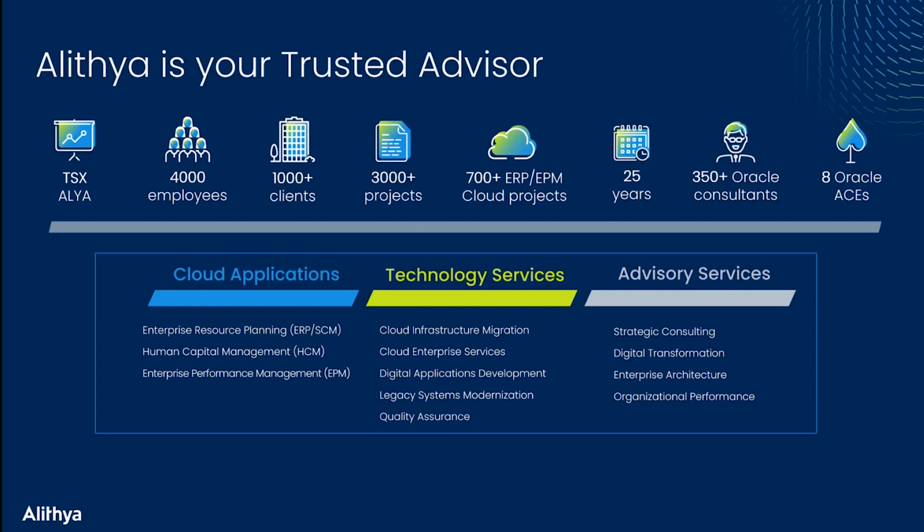We do have 350 dedicated Oracle consultants, and we actually have 8 Oracle ACEs. We actually have 2 Oracle ACEs that are just dedicated to profitability and cost management. It's a very, very dedicated team, extremely well experienced in their fields. Now, we do everything from Oracle, ERP, and EPM. So we're going to focus on the cloud application side of the world today. We're going to focus on enterprise performance management, EPM. We do offer other services as well for cloud infrastructure migration, legacy systems modernization. We offer advisory services, which is consulting, as well as organizational performance. Really anything that you need that is Oracle, EPM, or ERP focused, we are the people you want to talk to.